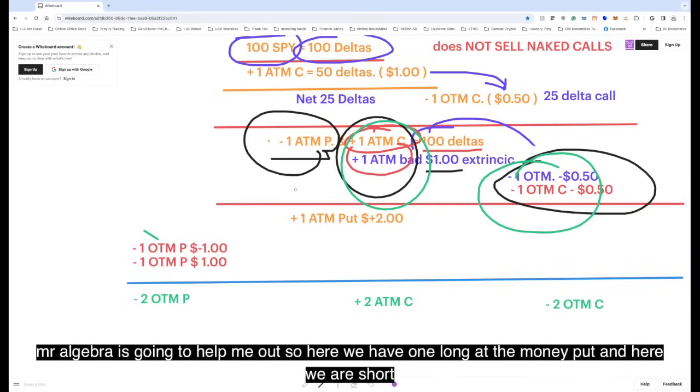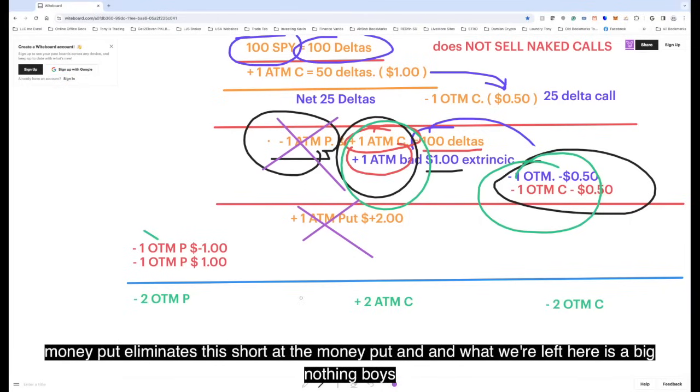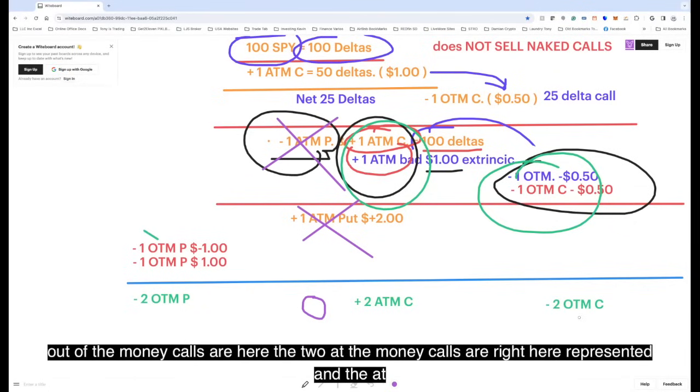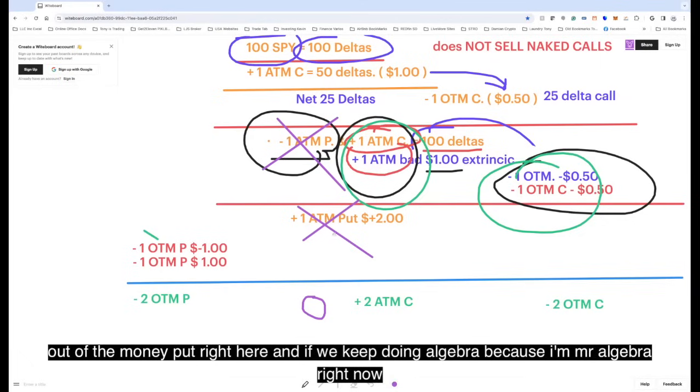So here we have one long at the money put, and here we are short one at the money put. So the only thing we're going to do is eliminate. This long at the money put eliminates this short at the money put, and what we're left with here is a big nothing, boys and girls. So that was easy. The two out of the money puts are here. The two out of the money calls are here. The two at the money calls are right here represented, and the short at the money put that we put on with the synthetic was eliminated with this at the money put right here.